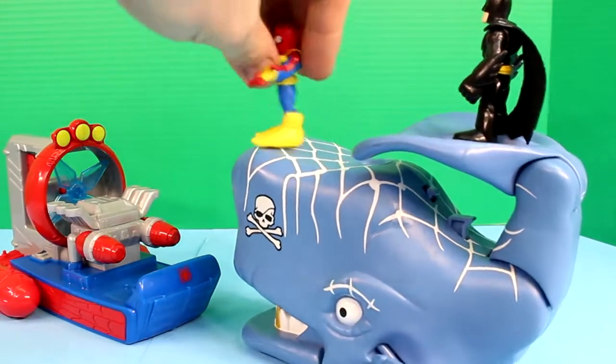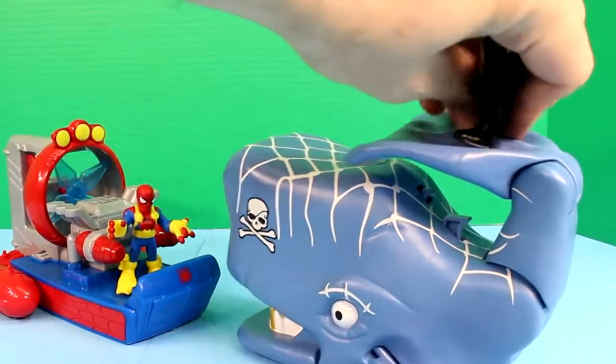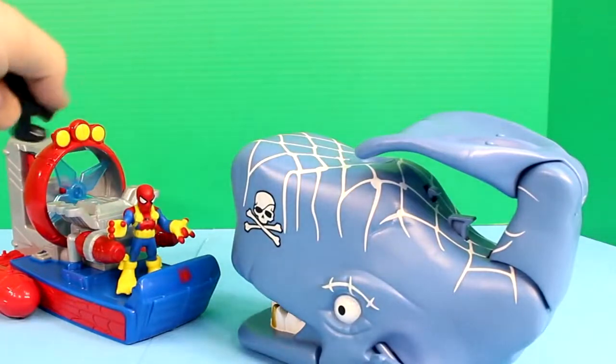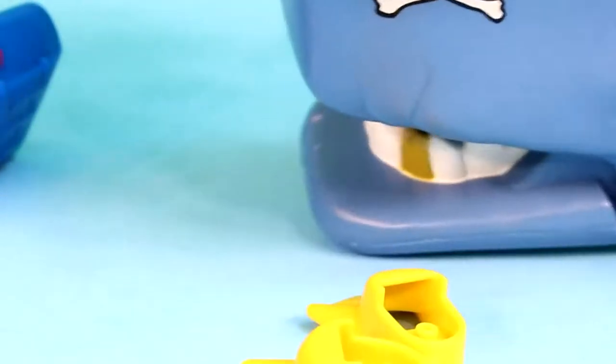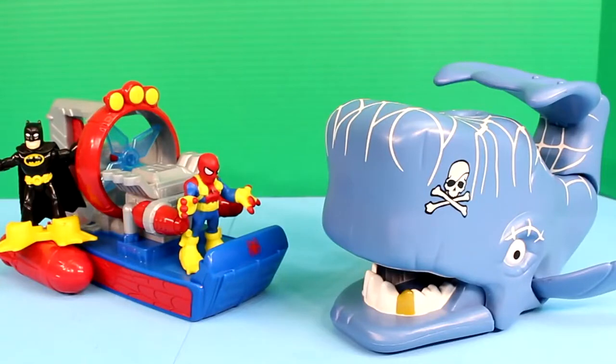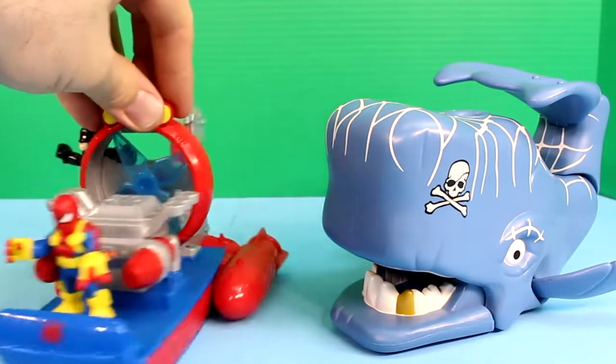Here we are, back to my web splash boat. Oh no, I forgot my fins back there. That was nice of the whale to remember my fins. I suppose we better get going now.